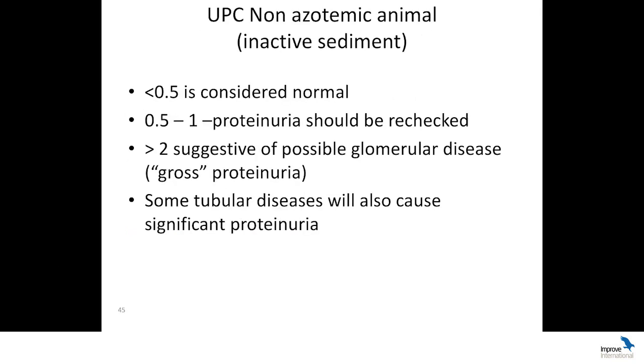And we do interpret the UPC in a non-azotemic animal differently than we do in an azotemic animal. In a non-azotemic animal, if we have less than 0.5, that is considered normal. If it's between 0.5 and 1 for that ratio, the proteinuria should be rechecked. And the recommendation is we check 3 or more samples in 2 to 3 weeks to demonstrate persistence.